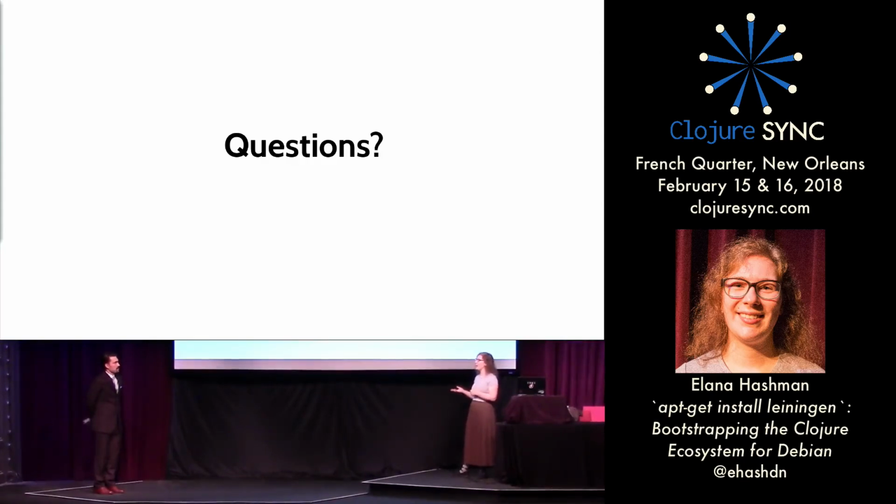In this case, Leiningen has an offline build mode, so you can tell it, don't fetch stuff from the internet. And also, I want to override your local Maven repo. I don't want you to look in home, like /.m2. I want you to look, for example, in this case, in the Debian Maven repo.